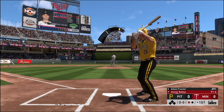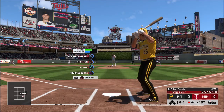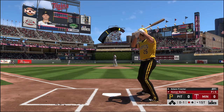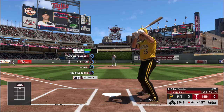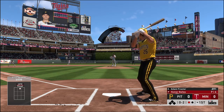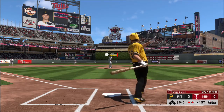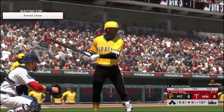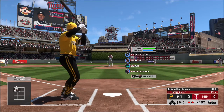Pitch on the way. No balls and one strike. That's in there, and he's deep in the hole now, 0-2. And a splitter swung on and missed that time, and that'll be out number two. So bases are empty here with two gone, and that'll bring up Jonathan Schoop to hit next.